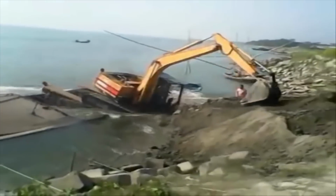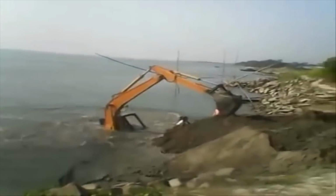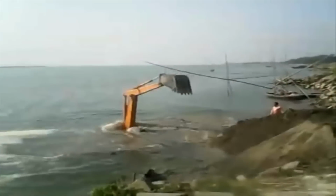Imagine what the foreman thought after leaving these guys to move the machine. He probably came back later in the day, saw an empty job site, and said, "Great job, team." You'd have no idea their excavator was at the bottom of the river.